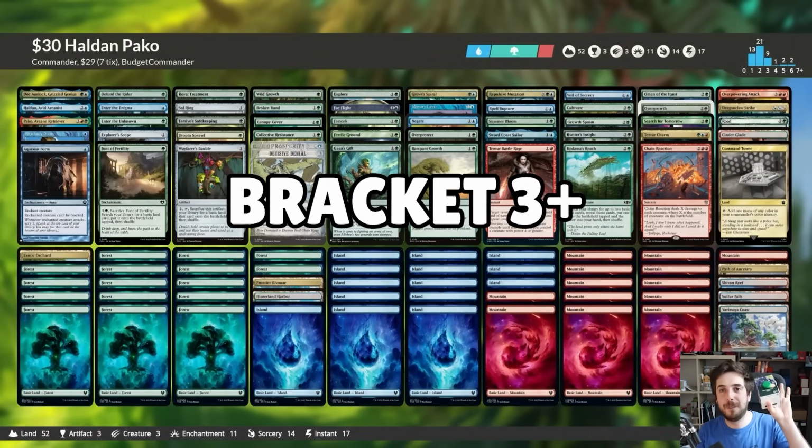I actually have a version of it, a sleeveless Pako deck that's actually cheaper than this. This is actually an upgraded version of the one that I'm running. Mine is a sleeveless Pako Haldan deck that started as $10. I've added a couple cards over time, but I still think it's like a $15 deck or something, my own version. So you gotta imagine that the $30 version is probably going to be pretty spicy.